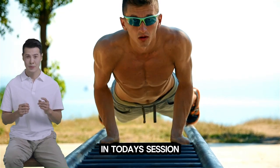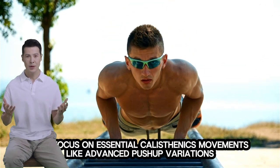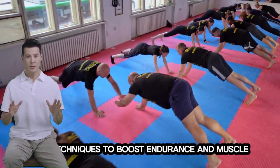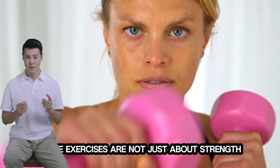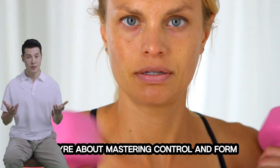In today's session, we'll focus on essential calisthenics movements like advanced push-up variations, core strengthening exercises, and techniques to boost endurance and muscle growth without fancy equipment. These exercises are not just about strength. They're about mastering control and form.